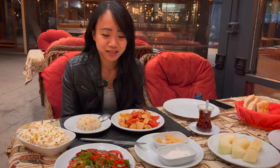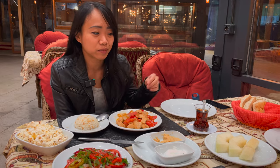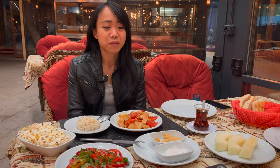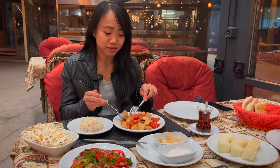We just started eating. The staff gave us more complimentary food. This, this, and this. So now we have to finish everything. We're gonna eat everything.